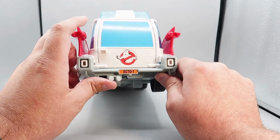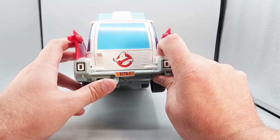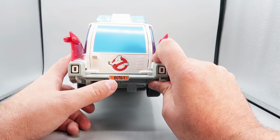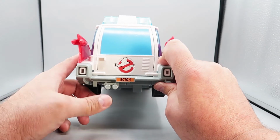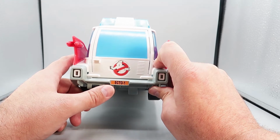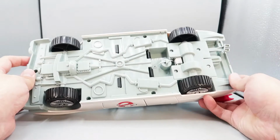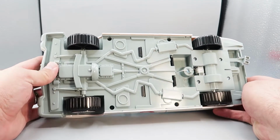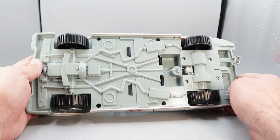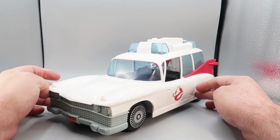Then coming down, these two muffler pieces are actually the switch that will recall the ghost claw. So that is pretty neat, and it can go left and right to either stay stationary or do the retraction. So that is cool. We'll show that off in just a minute. On the bottom, you just have a little bit of molded detail, so nothing too great under here. So anyway, that is what your Ecto-1 looks like.